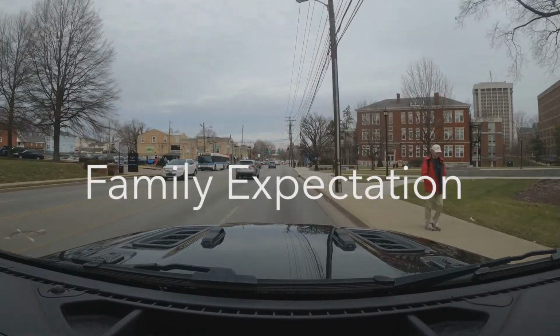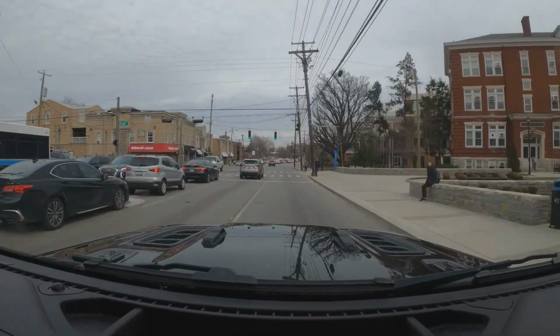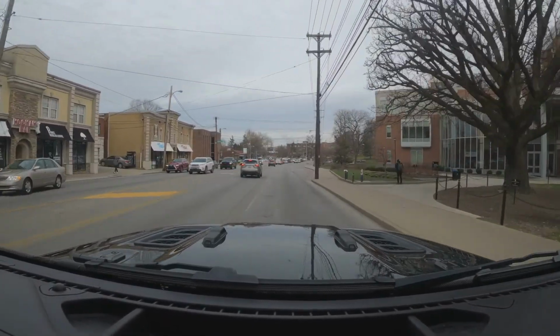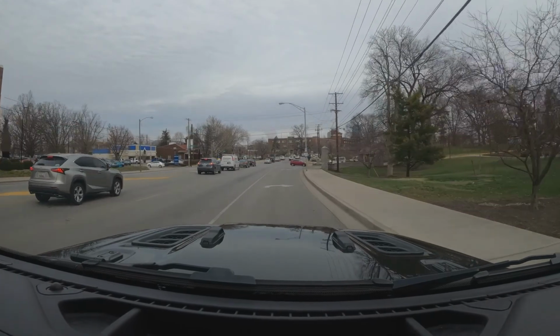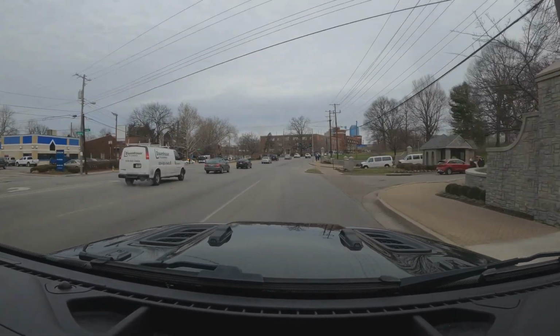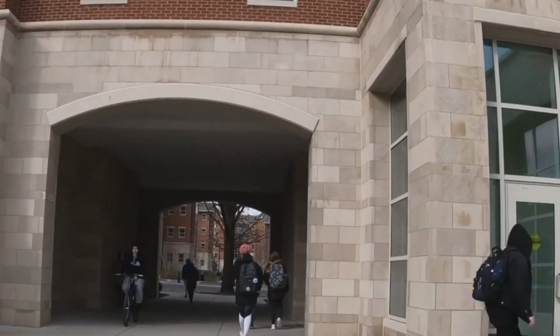Sometimes family expectation is key. I talked to a student recently who's a senior in high school, and I asked her, does your family talk about college? Do they expect you to go to college? And she said, oh yeah, they expect me to go to college for sure. So that was for her part of it. She hadn't applied anywhere yet in spring of her senior year, but there's still time. But she definitely knew that her family expected her to do that.